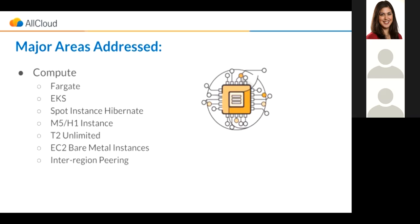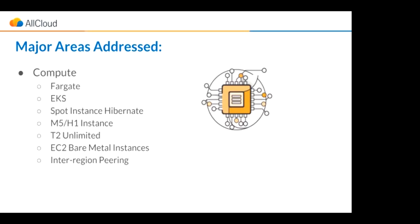M5 and H1 instances, which are new, T2 Unlimited, which is a new feature for the T2 instance, EC2 Bare Metal, and interregion peering. Well, interregion is a small feature. I'm not gonna do a complete slide on that, but I just wanna mention that it's really nice because it allows you to do private peering on top of the Amazon network. So up until now, when you were connecting your different VPCs in different availability zones or different regions via VPNs, this is something you're not obligated to do anymore, as you can just traverse over Amazon private links.